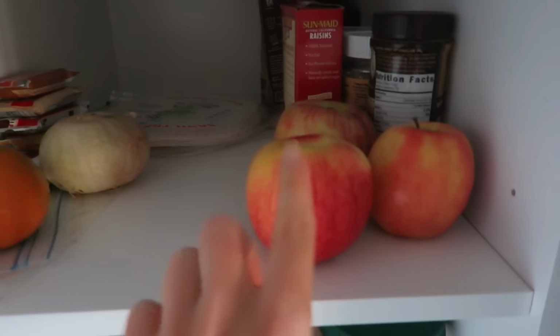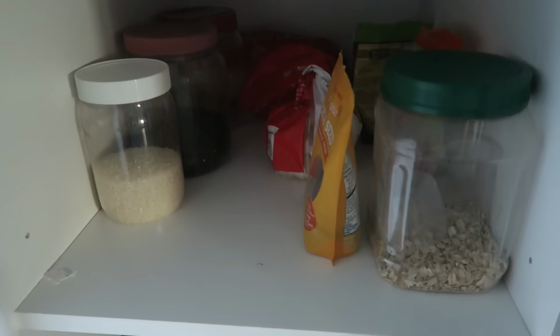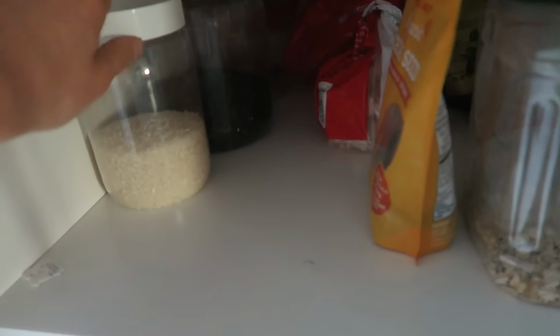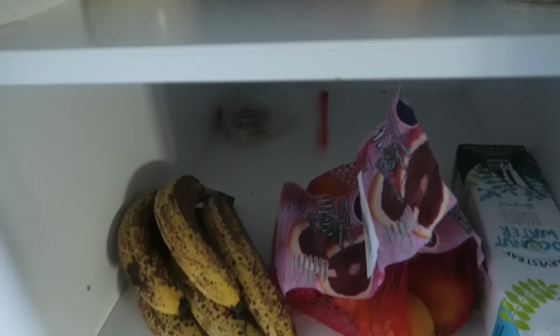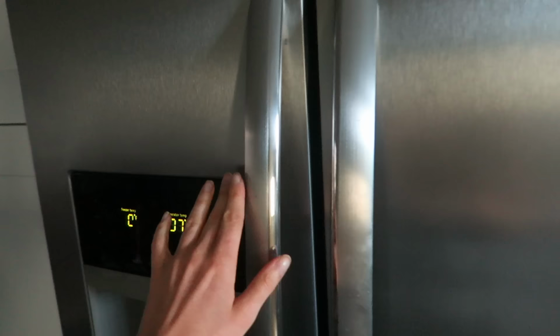So in here we have some apples and we have a few condiments and some labas over there, and Evan has his oats, chia seeds, we have some rice cakes, more rice, and we also have bananas, fruit, some coconut water, and a lot more coconut water in here. So that is everything we have in here. We also have our big fridge I'm not about to show you right now. And we also have the freezer in here, but that is not relevant for this video. We also have some bananas and potatoes in here because these are our staples.